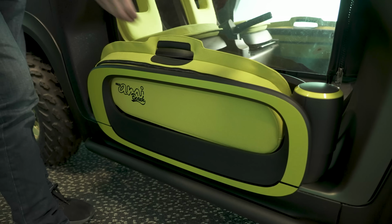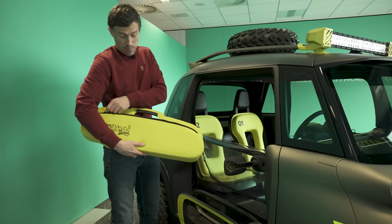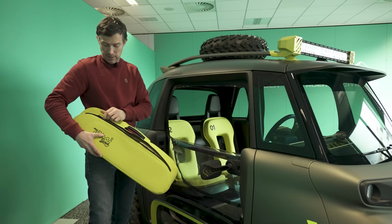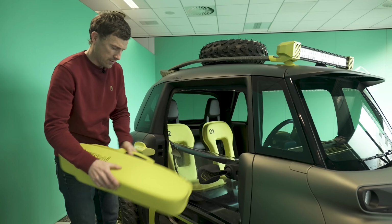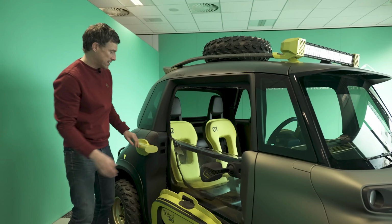Another thing I want to show you are these bags here, these carry bags, which essentially they're for your beach stuff really, so you can keep them on the outside of the car, but these are just filled with foam padding to make them look full. Yeah. All good. Another thing that's different than the standard Ami is this, the charge port.